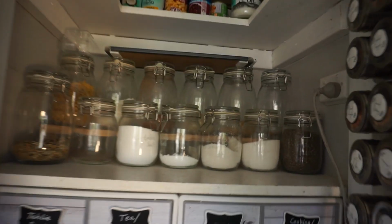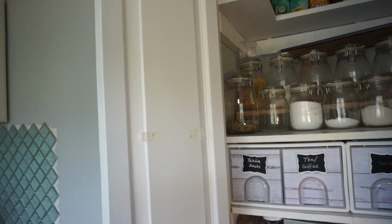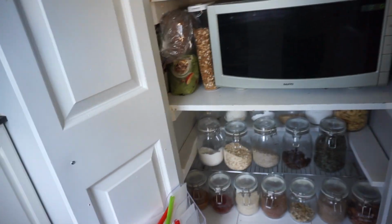The other thing that hasn't worked is the menu board thing that I did buy. It's up here because it just keeps falling off. So that's an easy fix. I'll just have to find some different glue for it. But yeah, that is just that area.